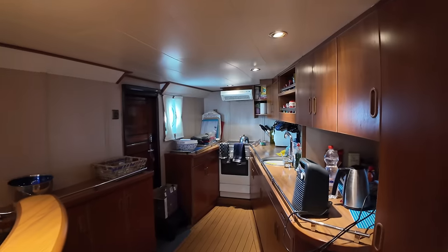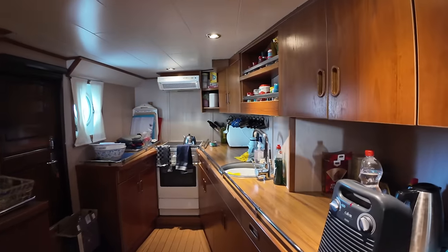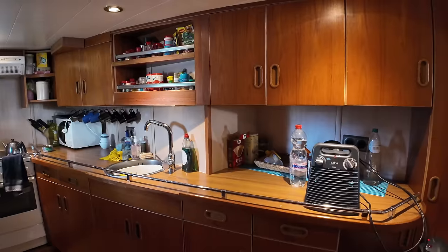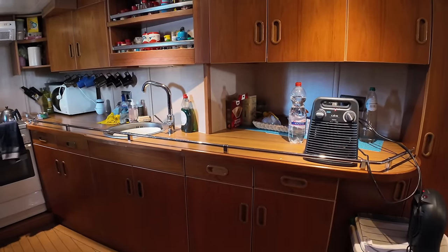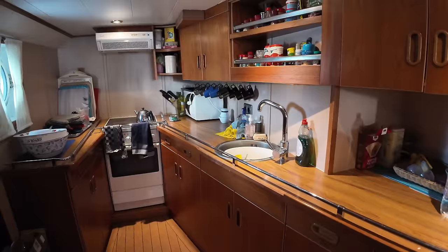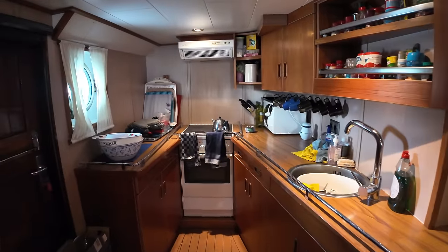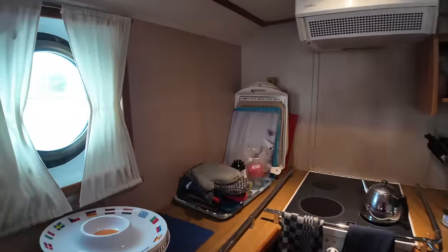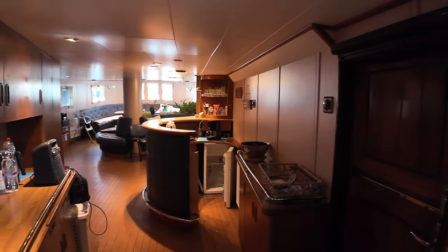The galley has wood countertops, a stainless steel sink, a 4-burner electric hob, an oven, a microwave, and of course a fridge and a freezer. And yes, in case you are wondering, there is additional cold storage space, but we'll be checking that area of the boat a little bit later on in the yacht tour. For now, let's peer through this porthole to enjoy some of the scenery before we head up onto the bridge.